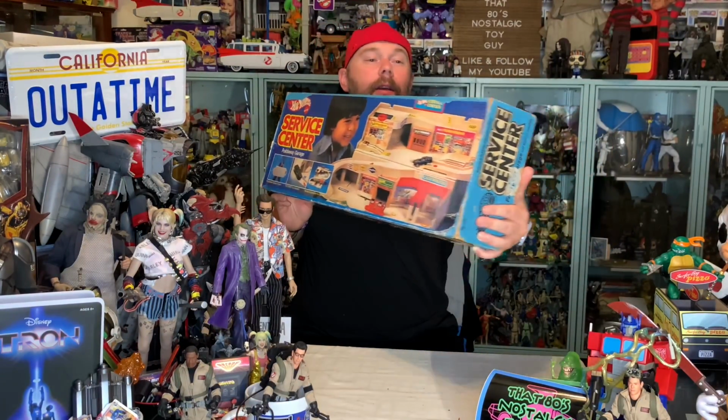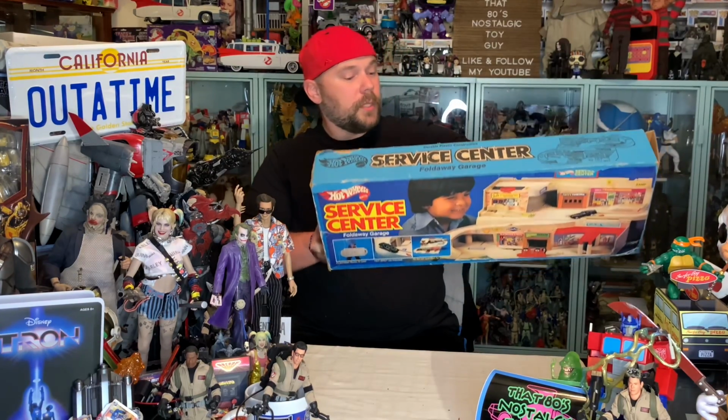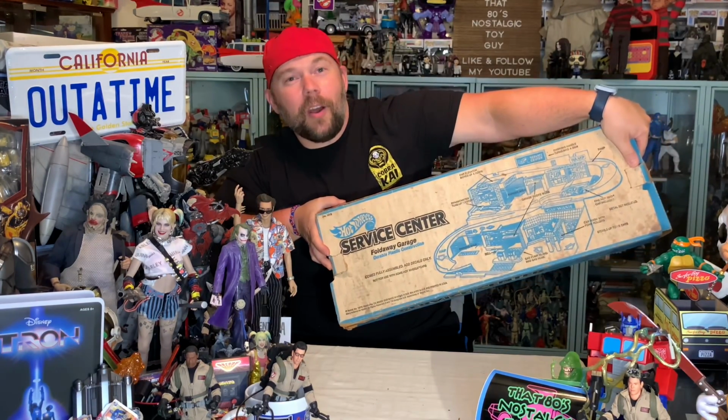And we're going to take a nostalgic look back to early and mid 80s childhoods. Just beautiful artwork on this thing right here. It all just really screams nostalgia. On the back here, you got that awesome diagram of what's inside. So before I drop this and mess this thing up after all these years, let's go ahead, open up this box, and pull out this Hot Wheels Service Center.